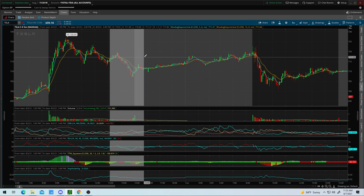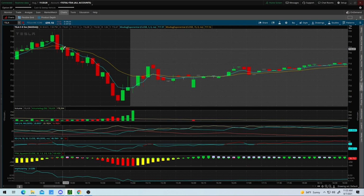This is a good example right here. It touches the SMAs, but just like a resistance, we want to see it go through it a little bit. We don't see that here. We see it respect it and stay downward. So the end of this candle right here is confirmation. This is a bearish play.